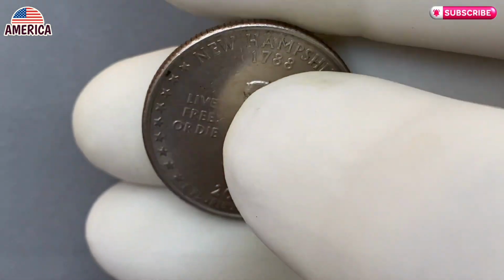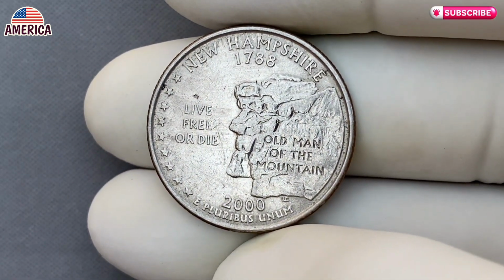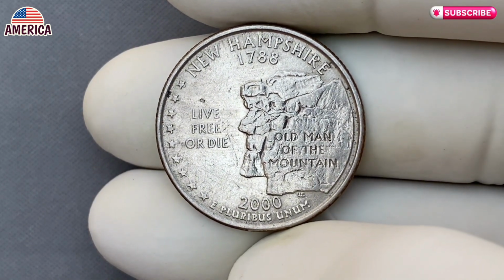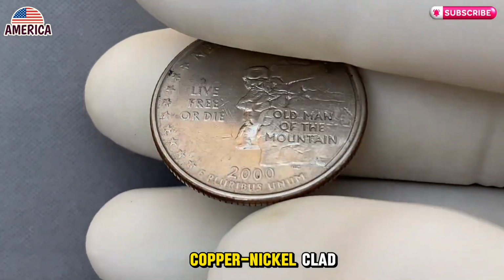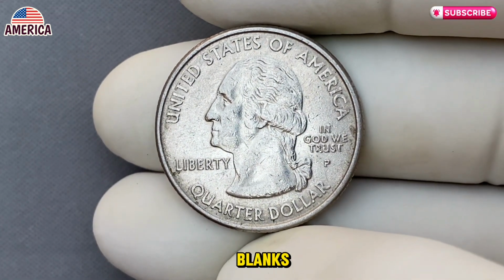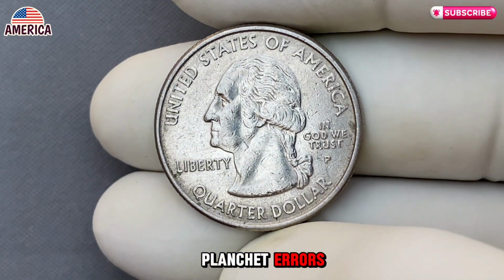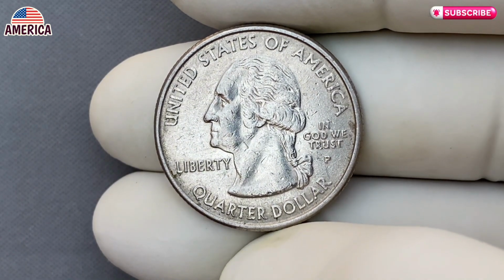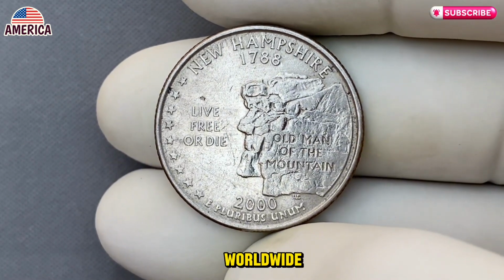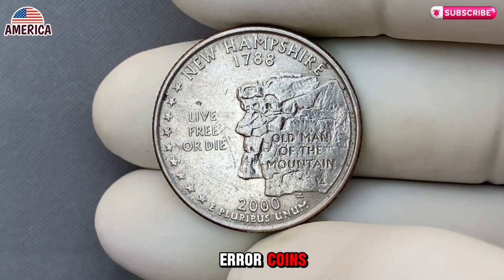these unique coins. And if that's not enough, a few New Hampshire quarters were minted on wrong metal planchets, essentially the metal discs used to make the coins. Instead of the usual copper-nickel clad, some coins were accidentally struck on pure copper blanks or other unusual metals. These wrong planchet errors are some of the rarest and most valuable mint mistakes around, drawing huge interest from collectors worldwide. Now, you might be wondering, what's the actual value of these error coins?